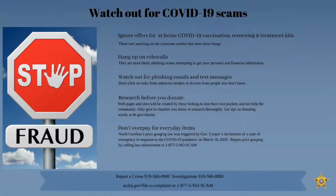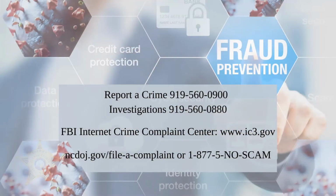So what you do, again, the government will never ask for Green Dot cards, iTunes cards, anything like that. We're not going to ask for that. If you have a question about something, you can always give us a call at the Sheriff's Office here. We're always more than happy to help you. We would rather you make that call than us have to investigate some sort of fraud report.